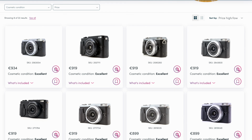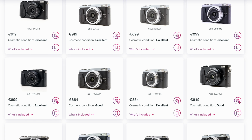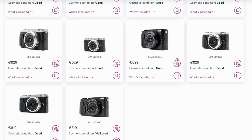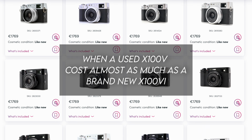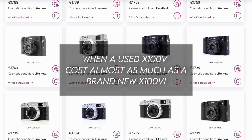At the moment, they are really hard to get. Everything seems to be on back order. If you would like to buy one on the second-hand market, you're usually paying a markup for it. Like MPB is selling an 8-year-old Fuji camera for 750 euros when it shouldn't cost more than like 300 to 400 max. There are people out there who are taking advantage of this hype.